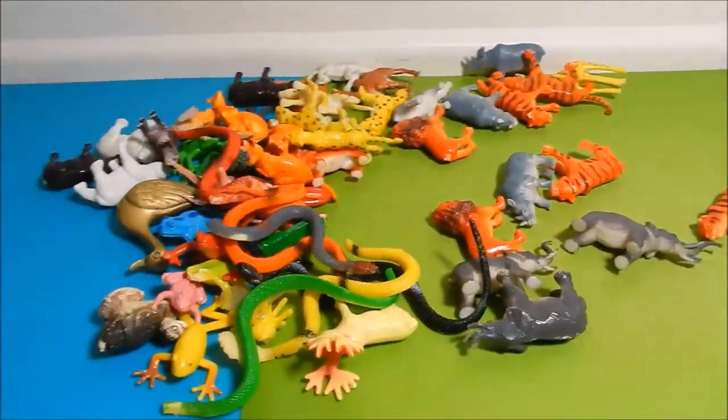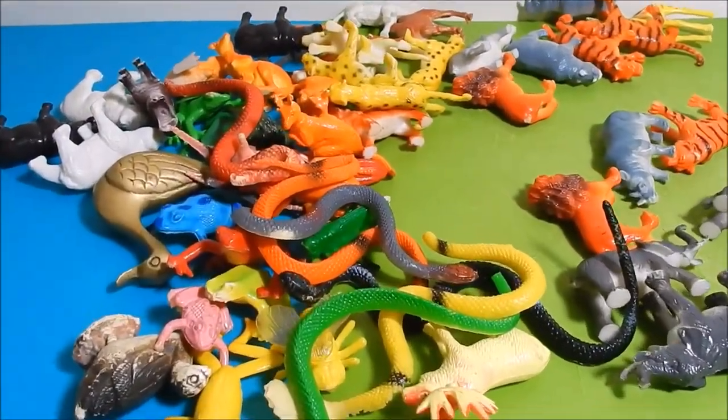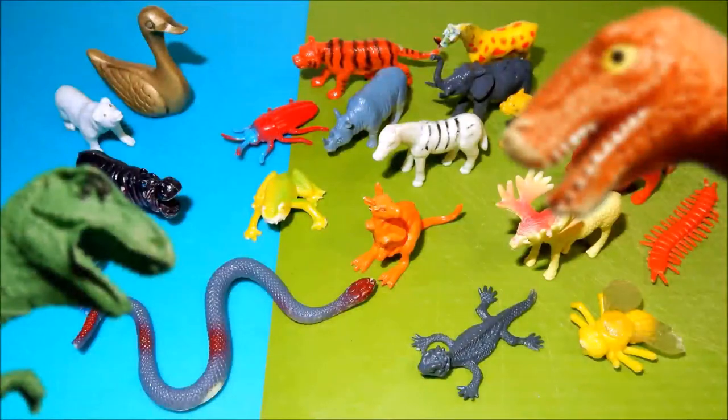Oh, they look pretty proud, don't they? Pretty happy with themselves. And look at the carnage they've caused. Absolute madness. And that was our animal figurines.